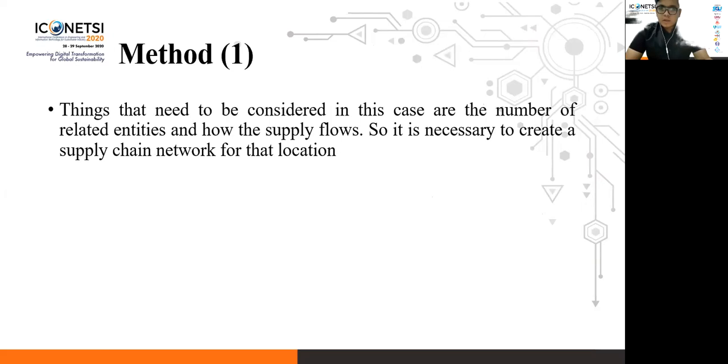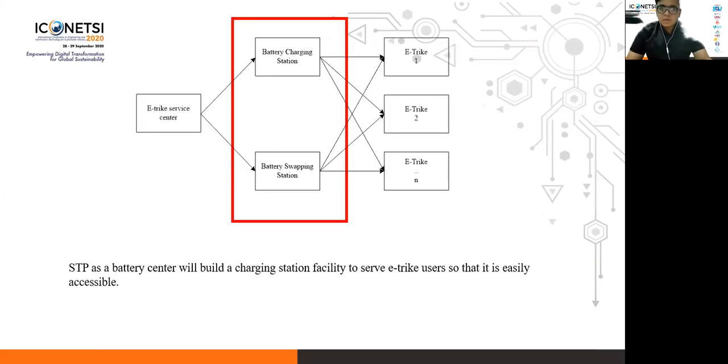Things that need to be considered in this case are the number of related entities and how the supply flows. So it's necessary to create a supply chain network for that location. So this is the supply chain network design. The red square is the object of research. STP as a battery center will build a charging station facility to serve e-trike users so that it is easily accessible.